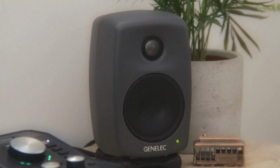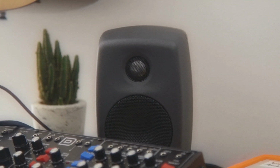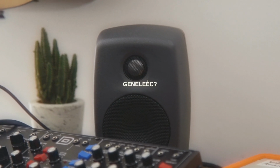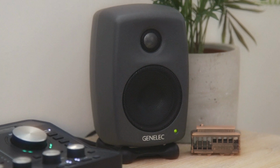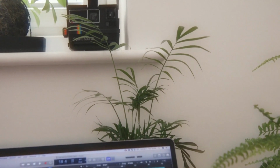Then behind the laptop I have my monitor, and one on the opposite end of the table too. These are Genelec. I'm not sure, and I don't know what model they are, but they sound good to me, and the man in the shop said I should get them. So I did.